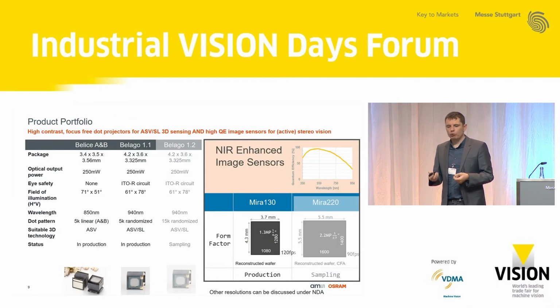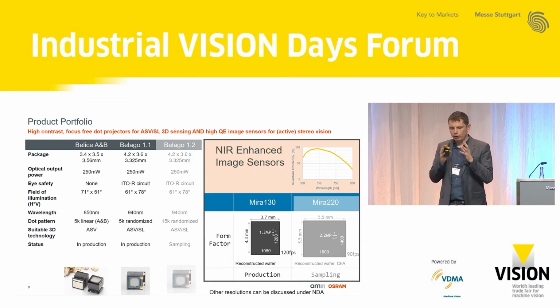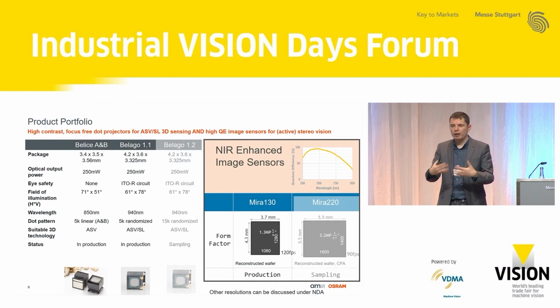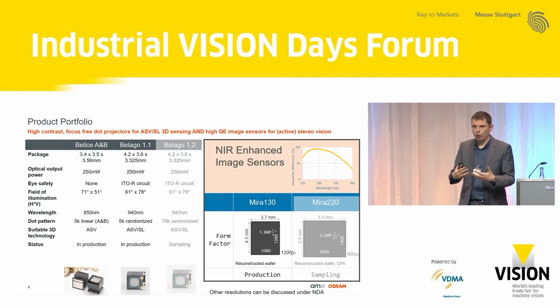If you then translate this to product portfolio, this is giving you a complete overview of the product portfolio, and what it is giving you is, on the one hand, the dot patterns. So on the one hand that's the Belize, where you basically have a solution which is 850 nanometers. Also here the dot pattern which is being projected is quite regular, so you basically would need 2 illuminations to create a sort of randomized pattern, which is beneficial for your algorithm, makes it more robust.